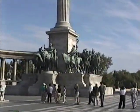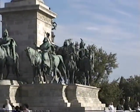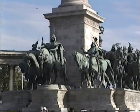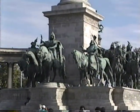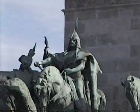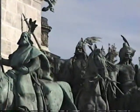This represents the 7 tribes and leaders that the Hungarians conquered this land 1100 years ago, and they are not Huns.